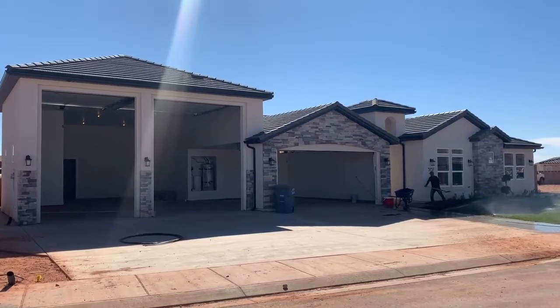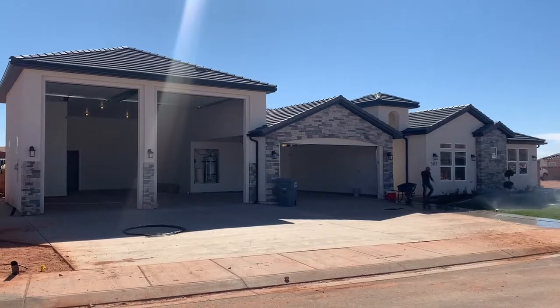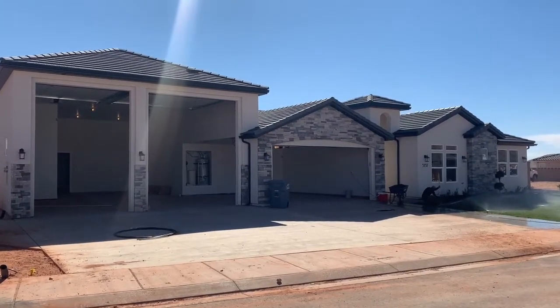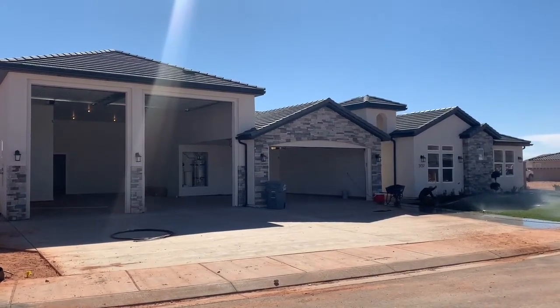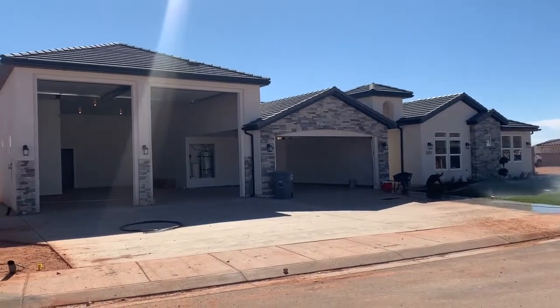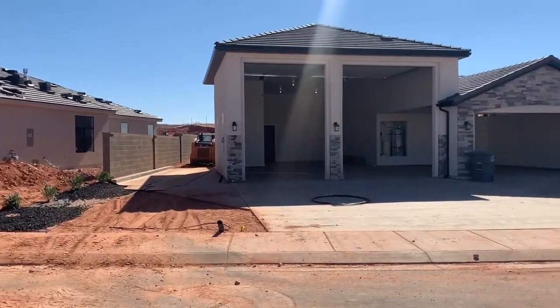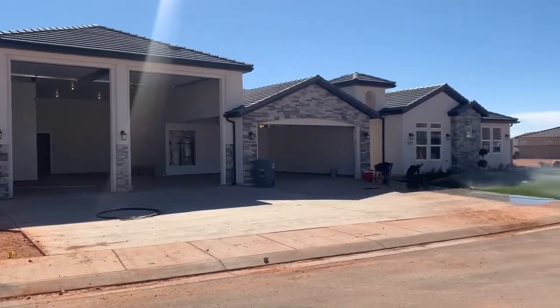And today I'm at a brand new double RV garage home. We're just finishing up here. I have to do the video a little more prematurely than usual because the folks that are buying this home are trying to get in it ASAP, and they're still finishing up some landscaping and some touch-ups on it.